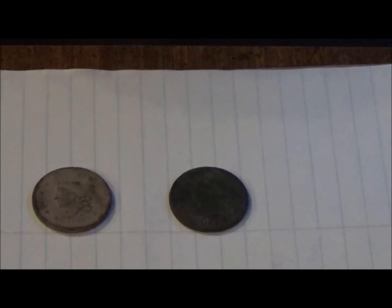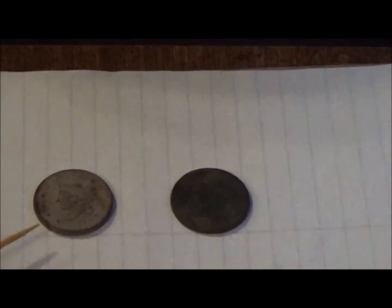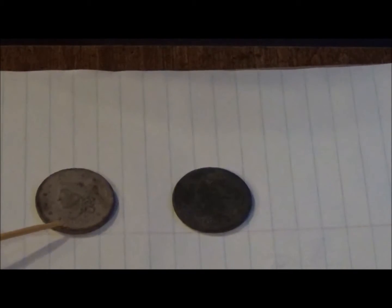So, with that in mind, you make decisions. Whether I want to keep it, whether I'm going to sell it, whether I'm going to grade it, whether I'm going to pay to have somebody professionally clean it, or if it's just going to stay in my collection and collect dust. In this particular case, even though this is quite nice, you can actually see detail of the hair, detail around the ear. The date, I would imagine, after a light cleaning will come out clear.